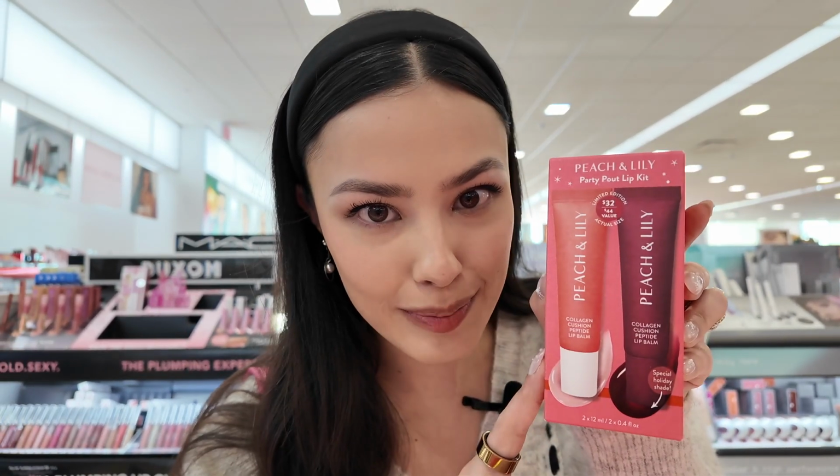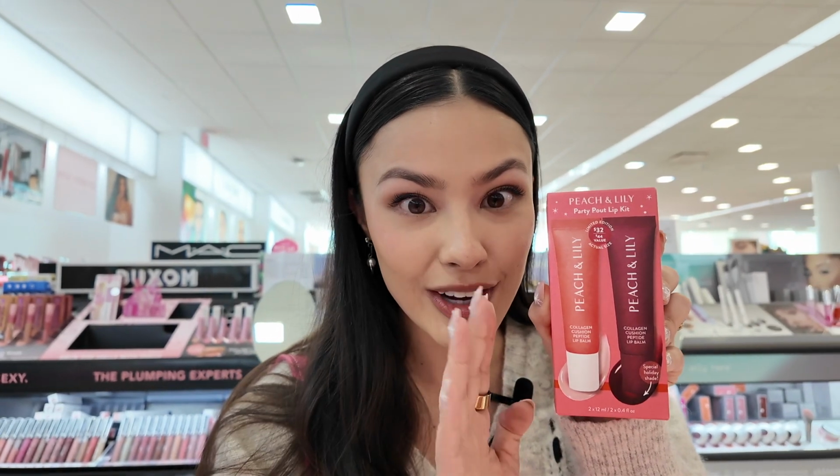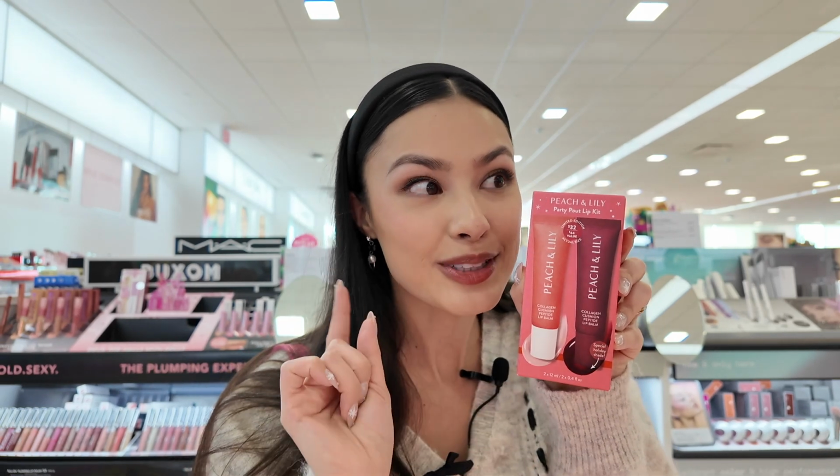Okay, I just found something that I actually think would be even better for the lip recommendations that I just gave. This would be perfect from Peach and Lily. These are the Collagen Cushion Peptide Lip Balms. Again, so good, and you get this exclusive holiday color. So like I said, you can either gift both of these to one person or open this up and give one to someone or one to another person.